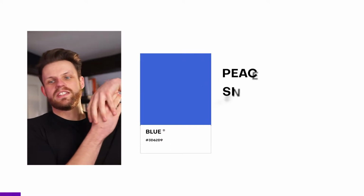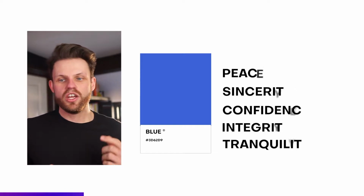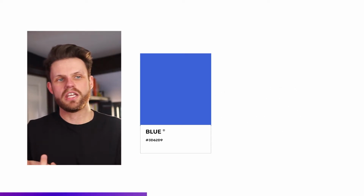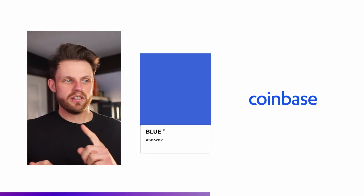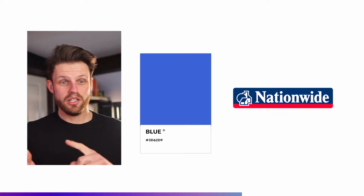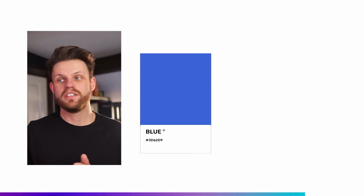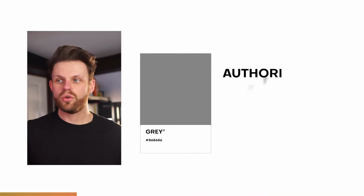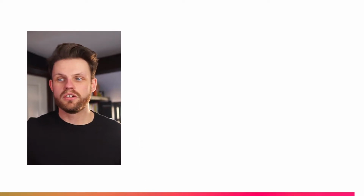Blue is peace, sincerity, confidence, integrity and tranquility. You'll see a lot of blue in tech companies and money banking companies, so you look at places like Coinbase, any of the UK banks, so Nationwide, Barclays. A lot of banks tend to use the colour blue because I think it does show that confidence and integrity, which I think they're trying to get across. On to the next one. Grey shows authority, maturity, security and stability, which yeah, I would totally agree with that.